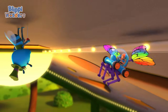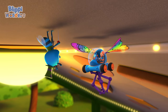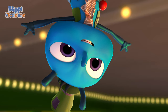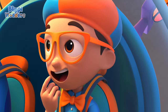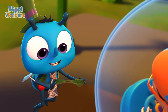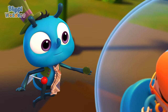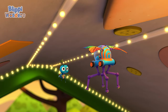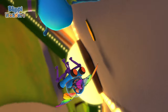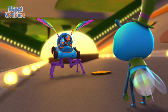Here goes! Whoa! Why can't the Blippi-mobile stand on the ceiling, too? What's the trick? Here's the trick! You've got to stick! Stick? Mm-hmm. You see, my feet make a super sticky glue that helps me stick to the ceiling. Here, try some. Don't mind if I do. Here goes. Whoa! Oh, now I stick to the ceiling too.